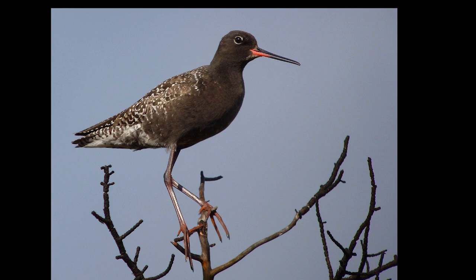I guess we do see them every now and again in the UK on passage, is it? Overwintering, we get juveniles. But it's quite rare to see one in the UK in absolutely mint breeding plumage. They might be coming in or going out of plumage, but you're lucky to get one looking like this in the UK.